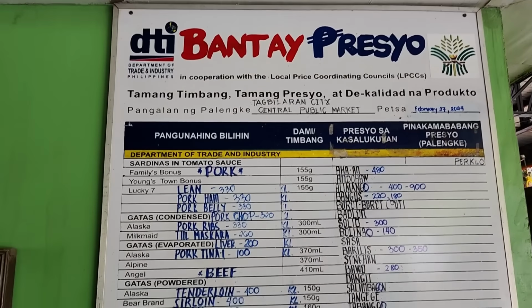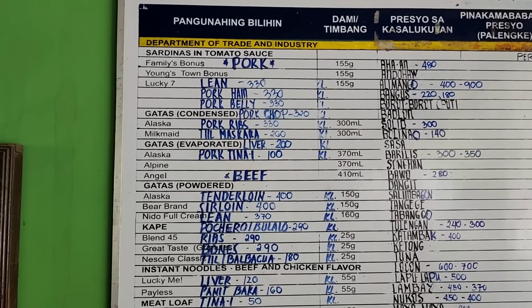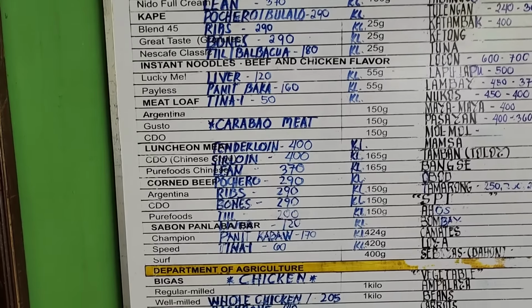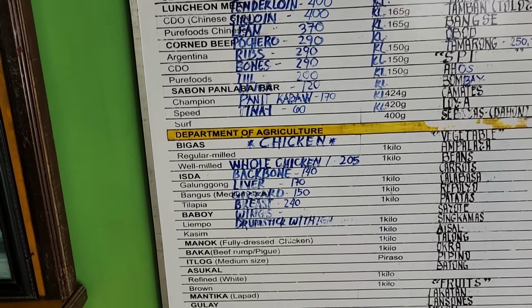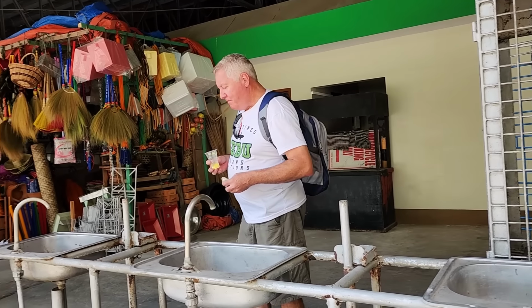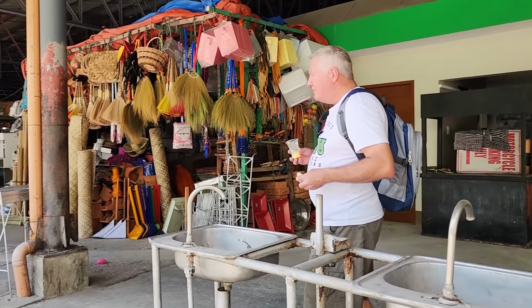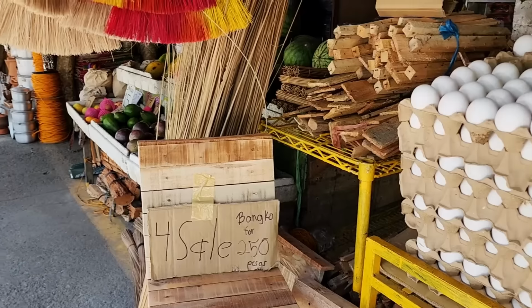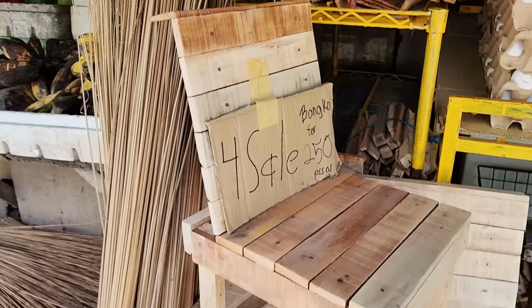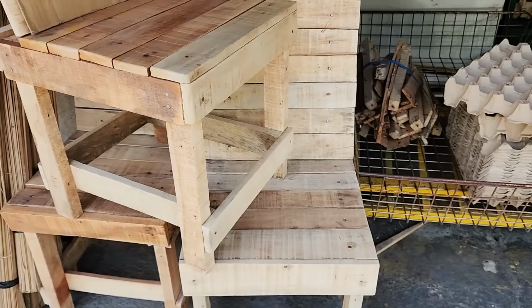Okay, so they have a Department of Trade and Industry that kind of tells you how much things should be at the moment. That's pretty cool. No way. But you have to go to the new bathrooms. Hey, they make these chairs here. $2.50 for... Wow, these are cool.